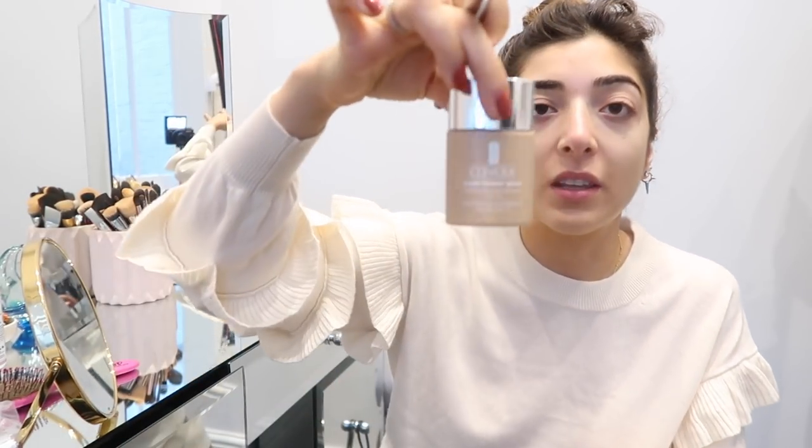Oh, by the way, I'm using the new Clinique Even Better Glow, which is gorgeous. It's such a beautiful foundation. It's not really the one if you want full coverage, but if you want something light and just really beautiful and easy, this is amazing.